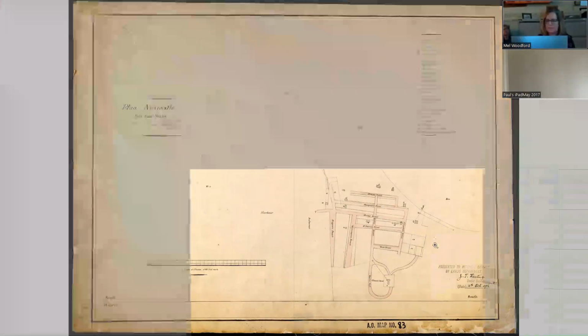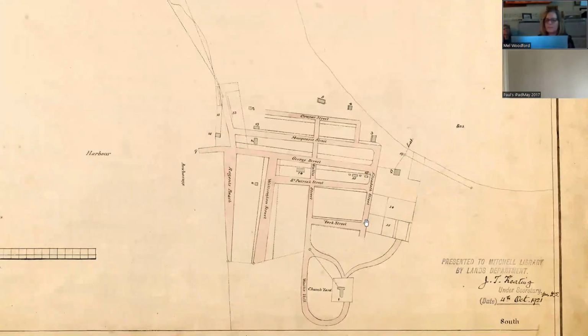Now this plan here shows George Street, the extension of Watt Street up to Church Street. And then beyond that, it was just like you walked up the hill. There was no street that extended, but it does show the government area, and they're starting to extend the town uphill towards the King Edward Park area.